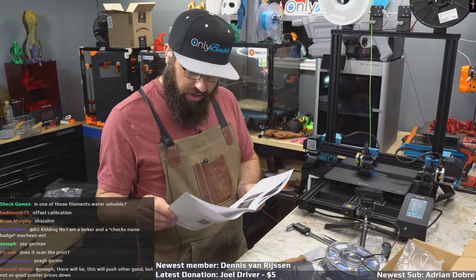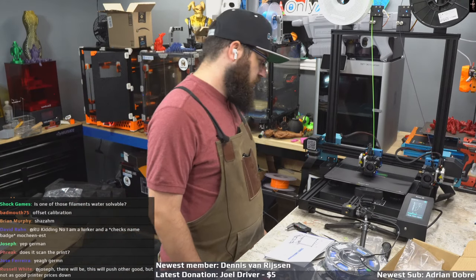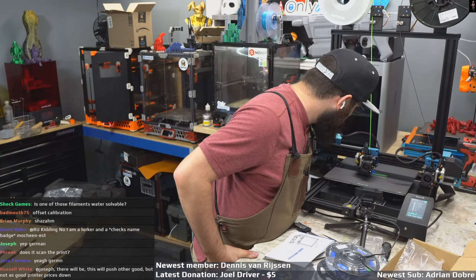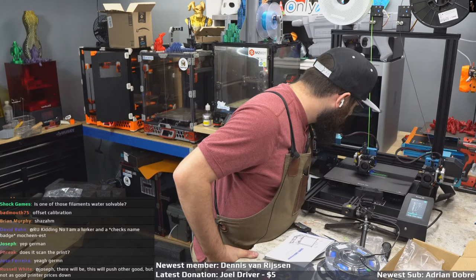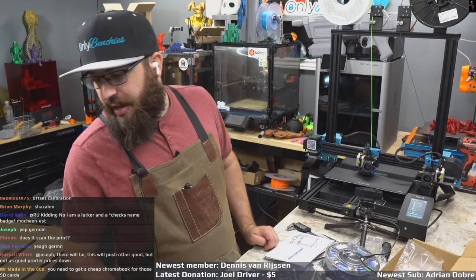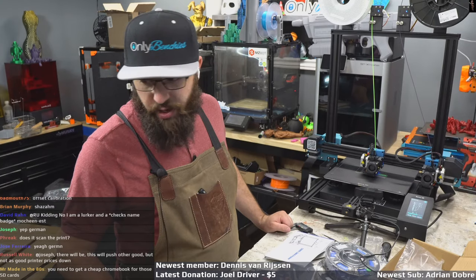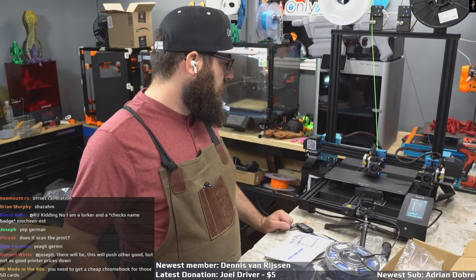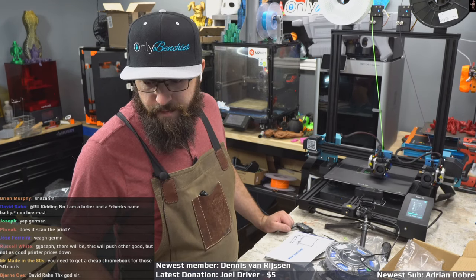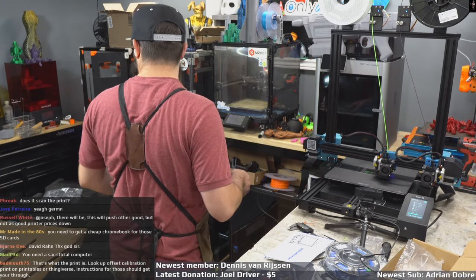I try to avoid putting those SD cards and thumb drives in my computer. Does it scan the print? No, this does not have that ability. Get a cheap Chromebook for those SD cards. I have a laptop that I'm tempted to put like Linux on it or something for it. I've got an old first gen i5 notebook, notepad, whatever. ThinkBook. Sacrificial computer. I will put it next to my other. Wait, I got no room for it.